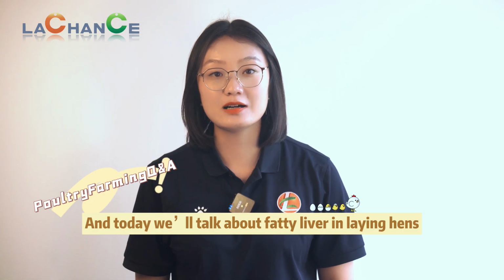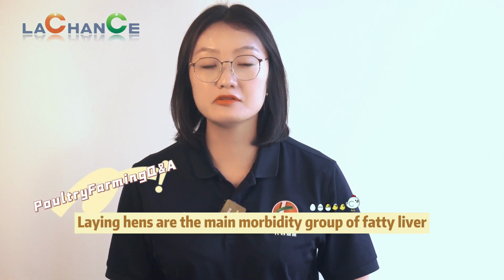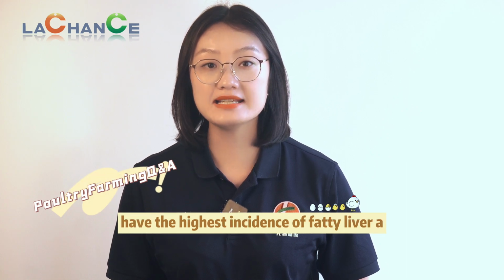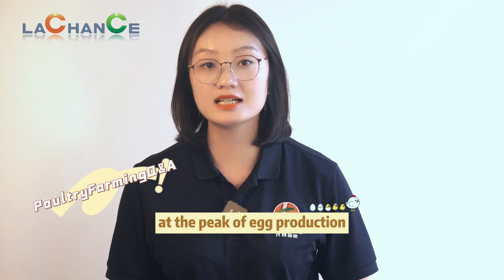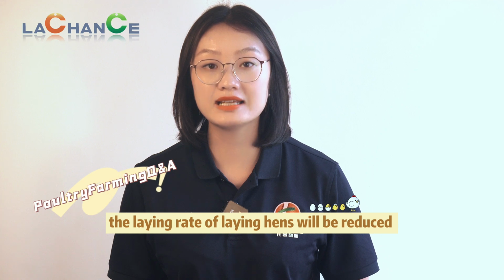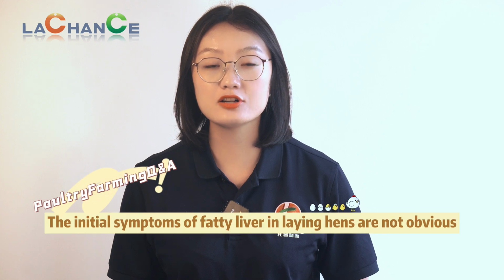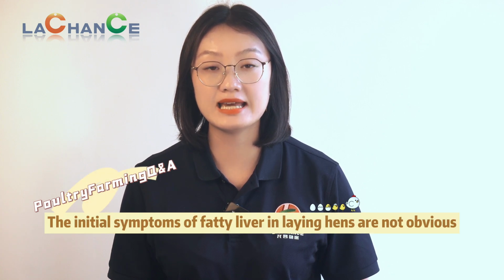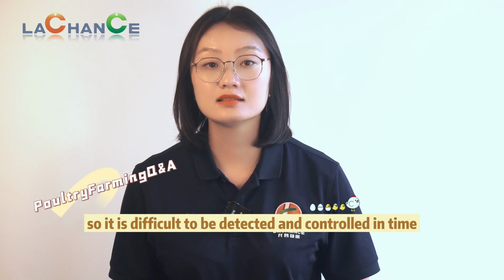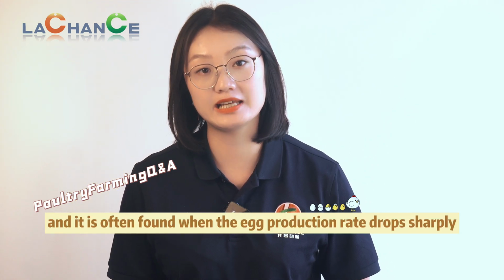And today we will talk about fatty liver in lean hens. Lean hens are the main morbidity group of fatty liver. In large-scale feeding models, caged lean hens have the highest incidence of fatty liver at the peak of egg production. And once the disease occurs, the laying rate of lean hens will be reduced, or some of them will die. The initial symptoms of fatty liver in lean hens are not obvious, so it's very difficult to detect and control in time. It's often found when the egg production rate drops sharply.